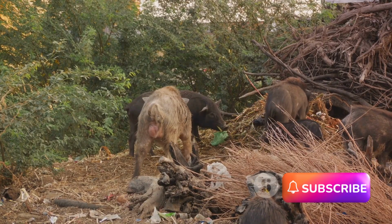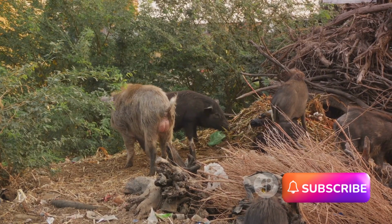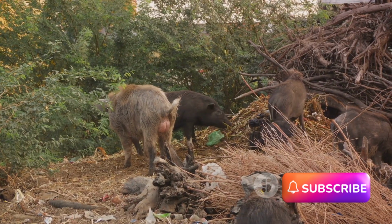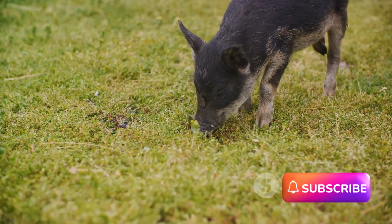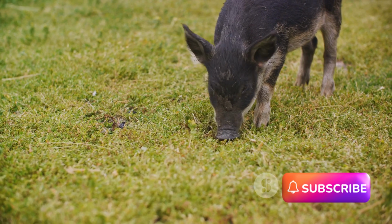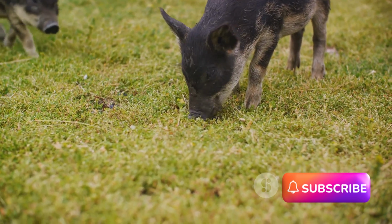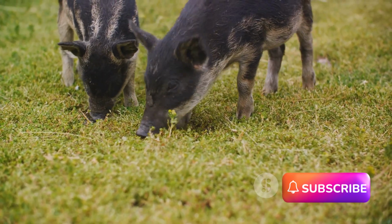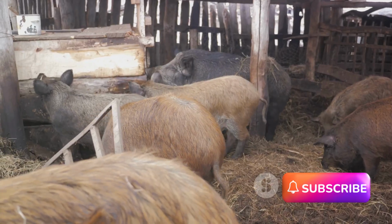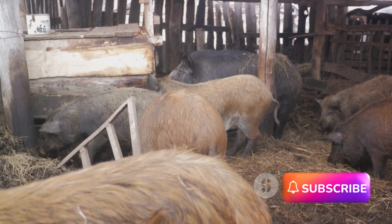Then, there are the challenges and rewards to consider. Raising wild pigs is not a walk in the park. It requires time, effort, and resources. There will be hurdles to overcome, from managing their health to ensuring their habitat is safe and stimulating. However, the rewards can be immense. Not only do you contribute to the welfare of these amazing creatures, but you also get to observe their intriguing behaviors and learn about their complex social structures firsthand.